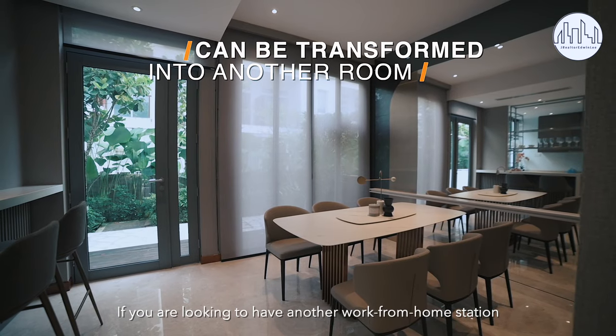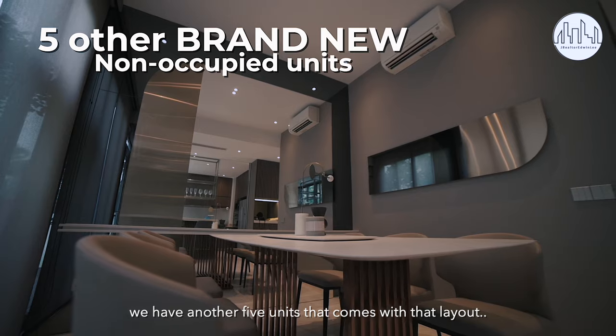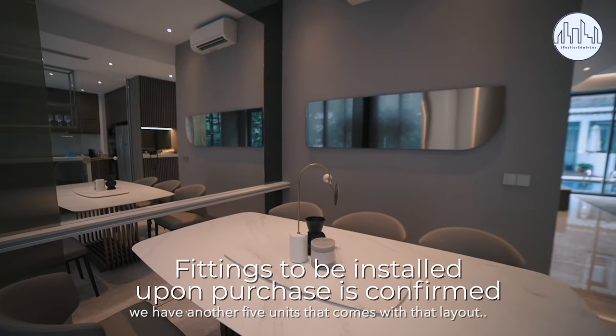If you are looking to have another work from home station or study area, we have another 5 units that come with that layout.